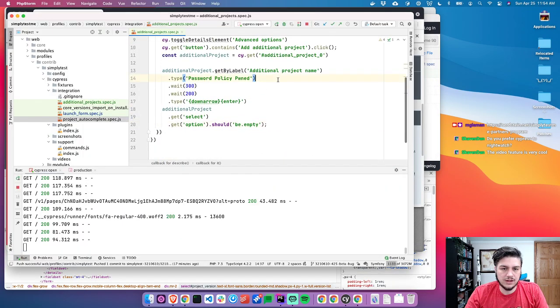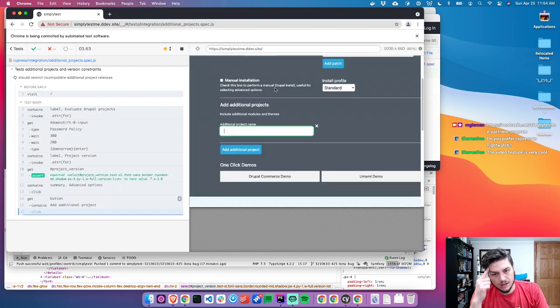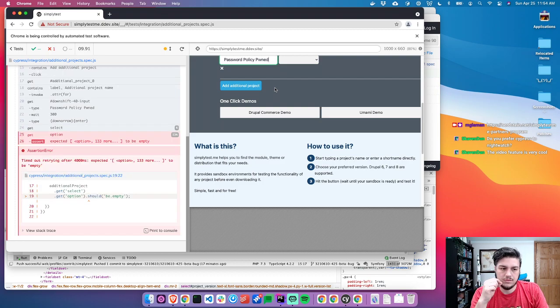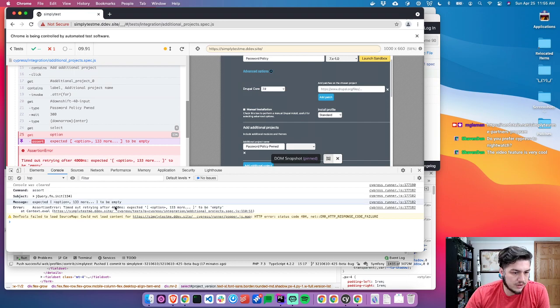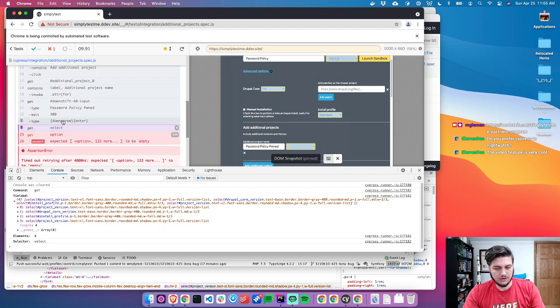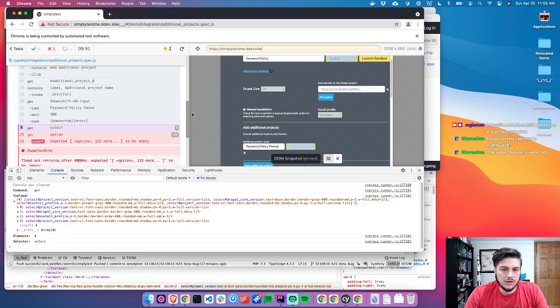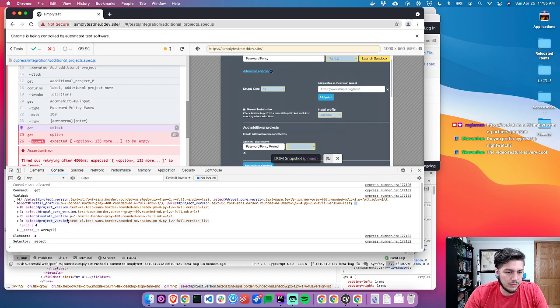Let's try something. I feel like it's because it's so fast, like the autocomplete. Yeah. All right. Expected option 133 more to be empty. Select. Oh, it picked all the selects, but it should have been from. So I thought the cy.get would focus inside of that, but it looks like it doesn't.